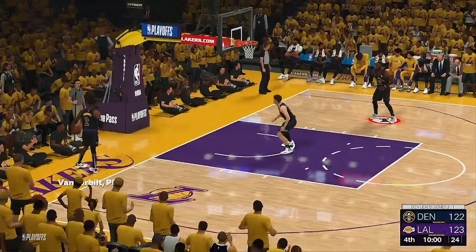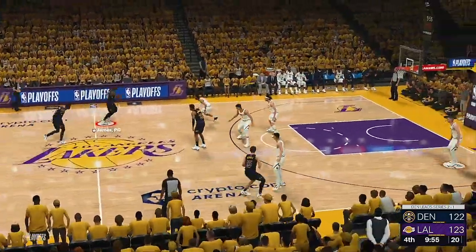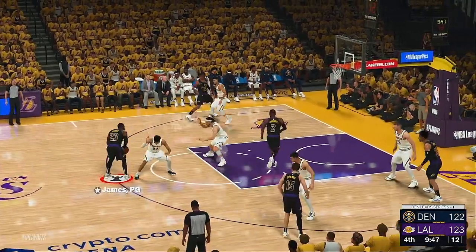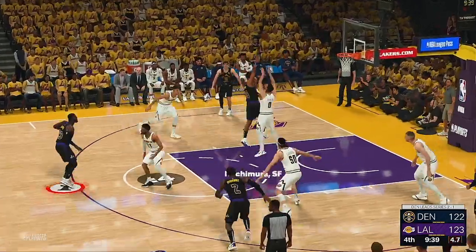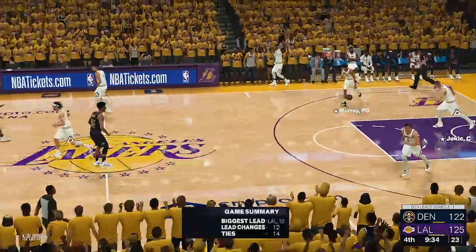And Gordon with the big finish. Well, everyone knows Gordon is a gifted dunker. I mean, guess the defense just needed a little reminder. Murray against James. Hachimura left side. Count that bucket. And the Lakers lead by three.